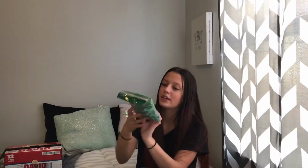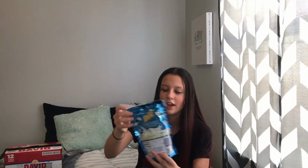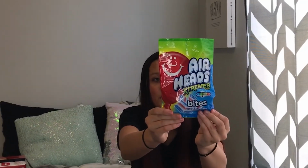Next thing we have is seasonal Spitz sunflower seeds. Yummy. Next I've got white fudge covered pretzels. These are so good. I love these so much. Next, I already opened it. These are like gummy cherries. And next, oh, they're still green. Next, we have Airhead Extremes, and they're the bluest raspberry flavor. They look so good, honestly.